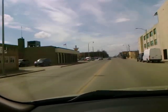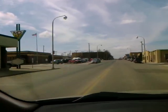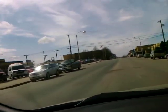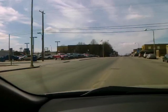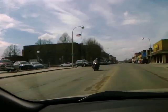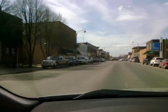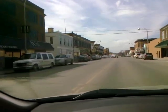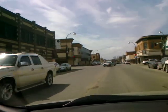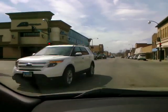This is North Dakota Transplant coming to you from the most expensive place to rent a place to live in our United States, beating Los Angeles, New York, San Francisco, Chicago. There is no more expensive place to rent a place to live than Williston, North Dakota. That to me is just amazing. This is the old downtown area. We're coming up on Main Street, the intersection of Main and Broadway.